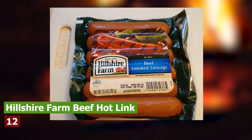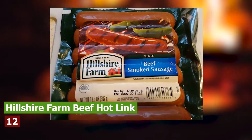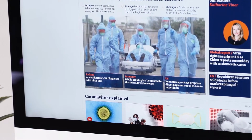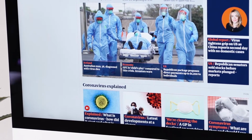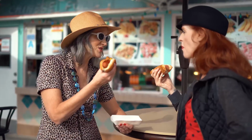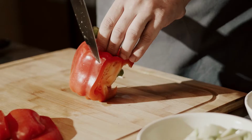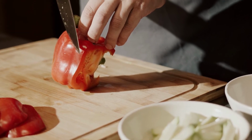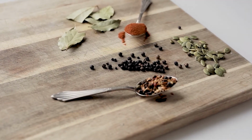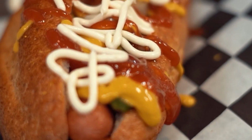Hillshire Farm Beef Hot Links Best Smoked Hot Dogs. Whoever had these as a kid has probably seen this commercial pop up all over the internet. I mean, we had to try them for ourselves. We love the easy-to-open packaging on these deep red smoked beef sausages, which contain spicy red pepper and nothing else. People buy smoked sausages because they want to add their own spices, and if you want a simple sausage with a deep red color and spicy flavor, this is the one for you.